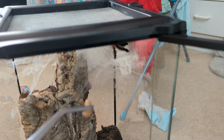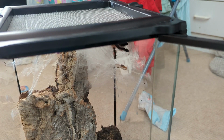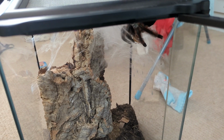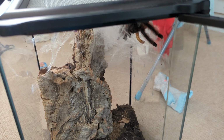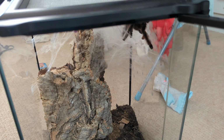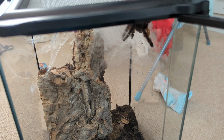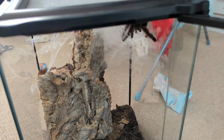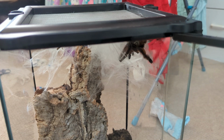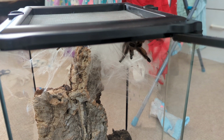Avicularia versicolor, Antilles pink toe. It's on top of her web. We'll see if she grabs it. There we go. There we go, she's got it. That girl's got it. Awesome stuff. She's got it. She's loving it. Look, there we go. Loving it. Yum, yum. Go in there, girl.